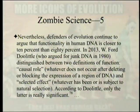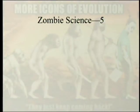And then selected effect, which is the basis of natural selection. So according to Doolittle, only the latter is really significant. It doesn't matter if the stuff actually is needed to produce a good human or a good animal of some kind. What matters is natural selection working.